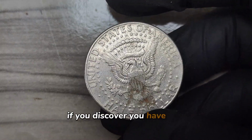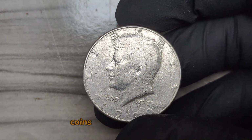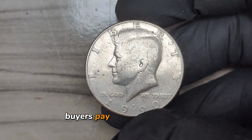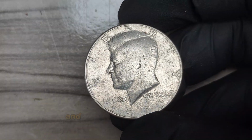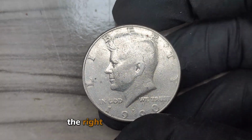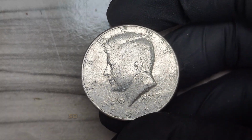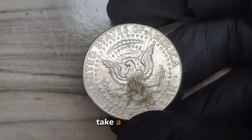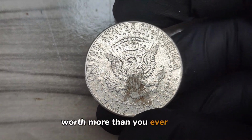If you discover you have one of these coins, selling it requires careful strategy. Coins this rare fetch top dollar in specialized auctions. Buyers pay premium for verified authenticity. Sotheby's, Heritage Auctions, and other high-end coin auction platforms attract serious collectors. The right buyer will pay millions, but it might take time to find them. So, before you dust off that old coin collection, take a closer look. You might just be holding a piece of history worth more than you ever imagined.